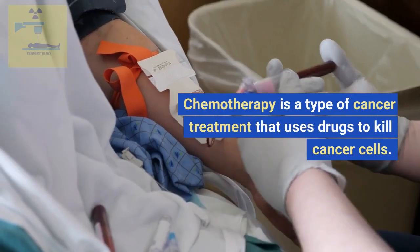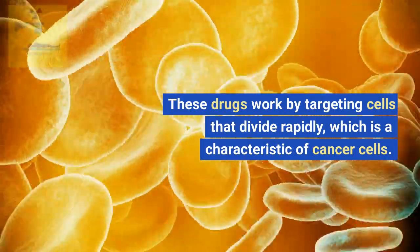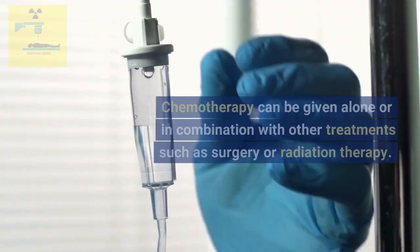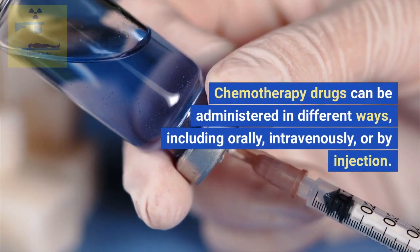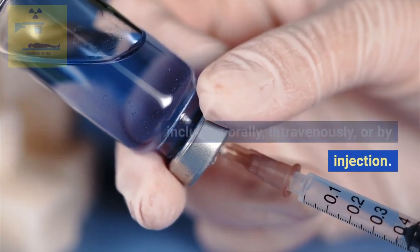Chemotherapy is a type of cancer treatment that uses drugs to kill cancer cells. These drugs work by targeting cells that divide rapidly, which is a characteristic of cancer cells. Chemotherapy can be given alone or in combination with other treatments such as surgery or radiation therapy. Chemotherapy drugs can be administered in different ways, including orally, intravenously, or by injection.